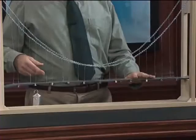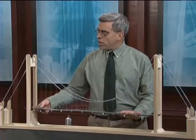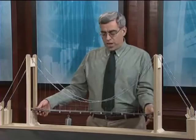That sort of oscillating mode back and forth, up and down, looks something like this. And the alternative vibrational mode is a twisting or torsional mode in which the bridge deck twists violently from side to side. And you may remember that form of motion from the video of the Tacoma Narrows Bridge.